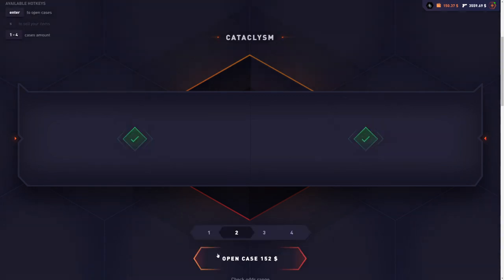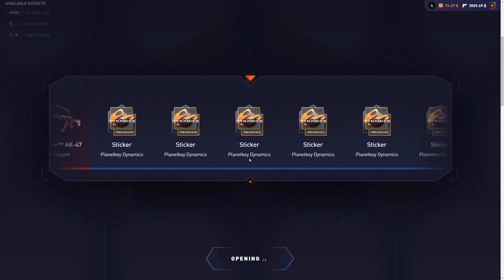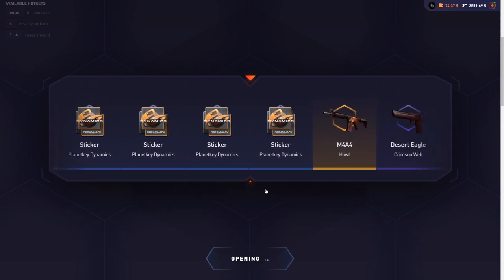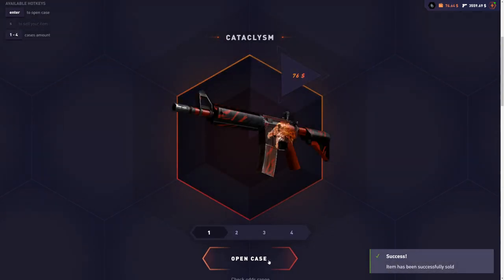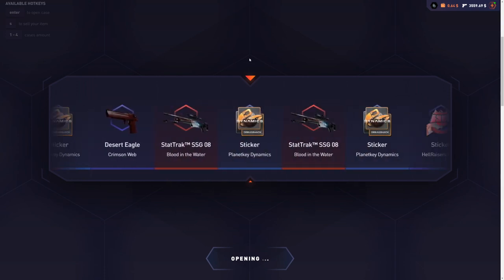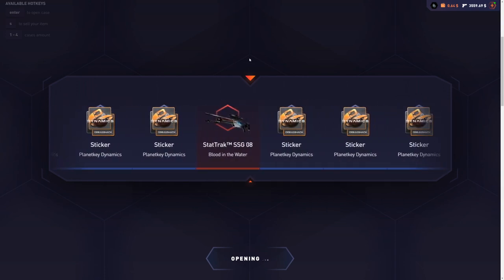We'll take that. We can afford one more case before we have to sell back. Come on. Oh, another sticker. I think we can actually afford to... Yeah, we can do one more case now. Just had to sell back that sticker. Last case, come on. Okay, we'll take that.